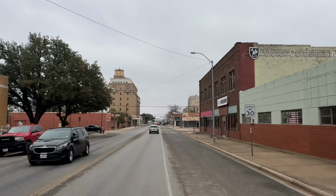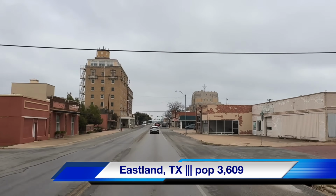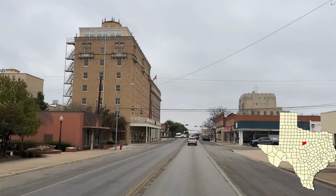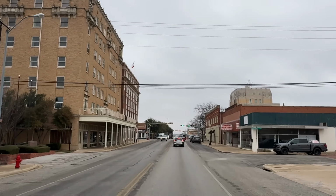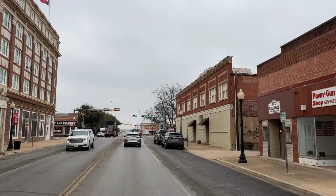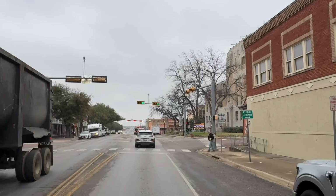And this is the county seat of Eastland County, Eastland, population 3,609. The county was named for Captain William Eastland, a member of the Mier Expedition and a Texas Ranger. This town was platted in 1875 and voted as the county seat the next year, and the post office was established. Railroad came through in 1880.